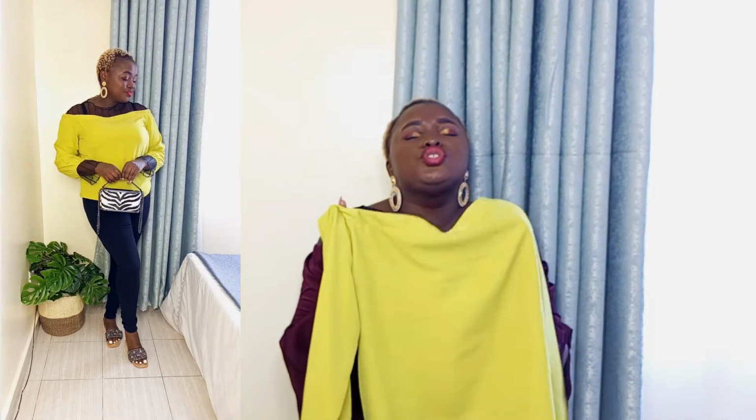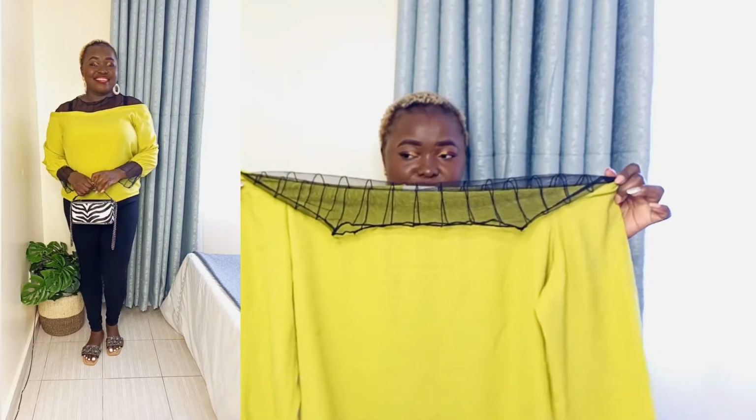I got this for 200 bob. This was such a good bargain. I've never gotten things over a markup of 200 in Gikomba. So I really felt pain buying it for 200, but it was such a good bargain for 200. I really cannot complain. I really love this one.